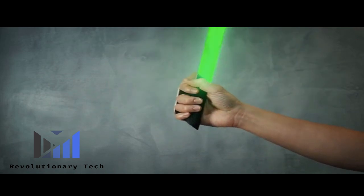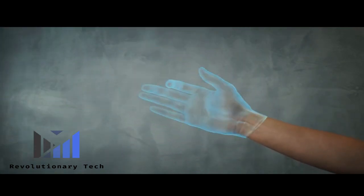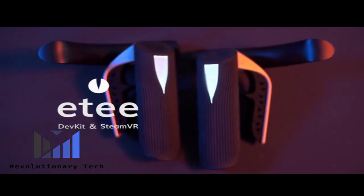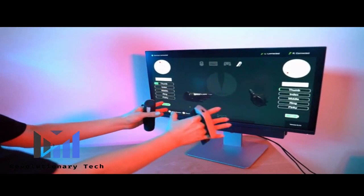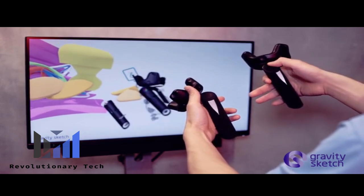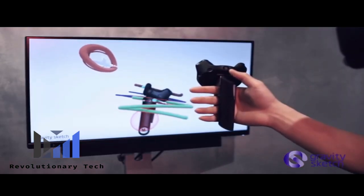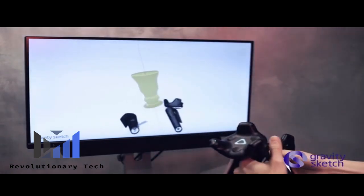Wear it, pinch it, swing it, catch it, trigger it, punch it, whip it, swish it, squeeze it. Introducing ET, the button-free VR controller. Designed to be put on in 3 seconds, ET allows anyone to dive straight into VR without thinking. Powered by patented TG0 sensor technology, it senses every finger movement, touch, proximity, pressure, and gestures.